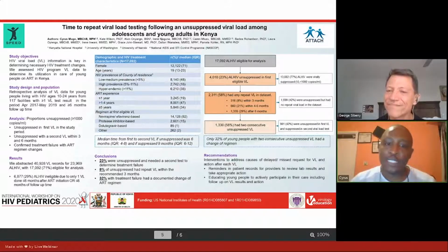We abstracted about 17,000 records for 17,000 adolescents over this period. Out of those, 4,010, representing 23%, were virally unsuppressed. And only 8% of those who were virally unsuppressed went ahead to have a repeat viral load within the recommended 3 months. Only an additional 21% actually got a repeat viral load within 4 to 6 months. So these are very low numbers.